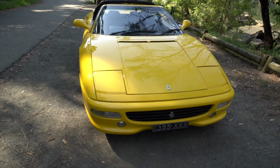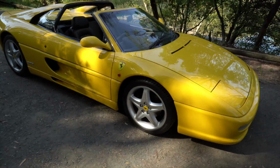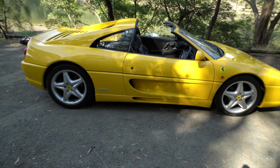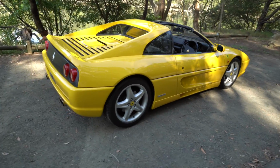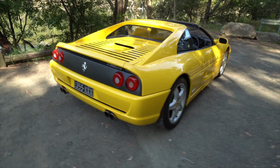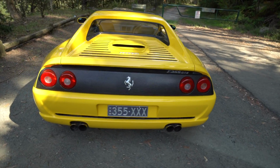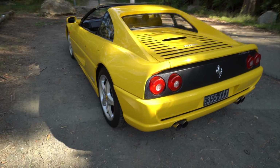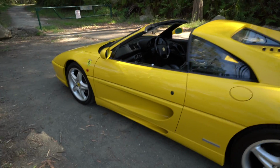The F355 is so named because it has a 3.5 litre V8 engine and was the first car in the Ferrari range to have 5 valves per cylinder, hence the 355. This was a slight increase in capacity from the previous model, which had a 3.4 litre V8.